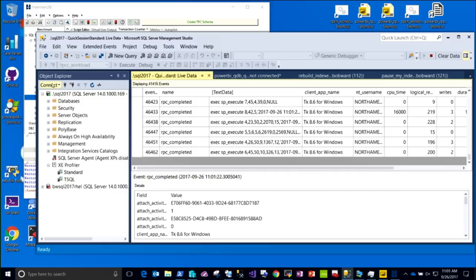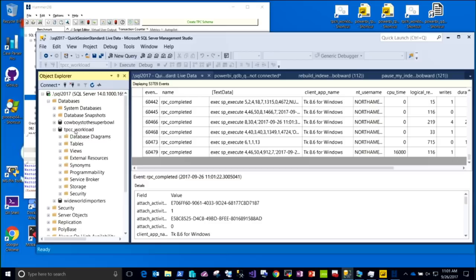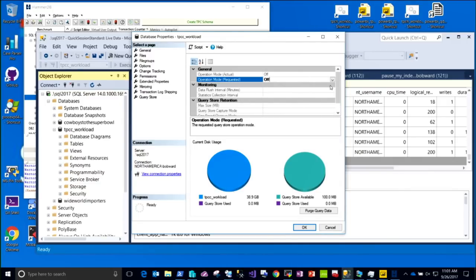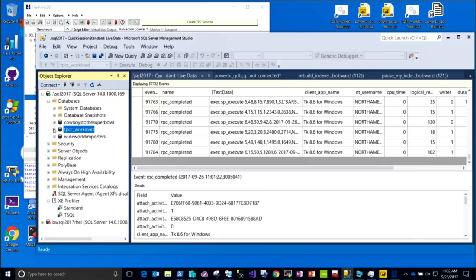Now, if you see these commands called SP execute over here, you're like, what is all this stuff? I don't see the queries. What you could do is come into SQL Server, and instead, you could turn on Query Store. And that's what I'll do. I'll turn on Query Store, and while this is running, Query Store is starting to collect the queries that are running against my system.